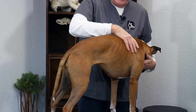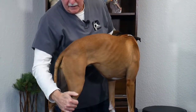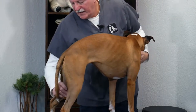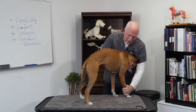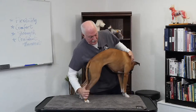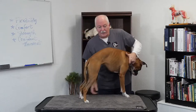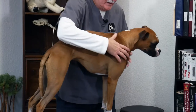I'm going to notice any kind of muscle knots, any bumps, any patches in the hair that may be unusual. So I'm just going to go over the dog's body and give a general assessment of how the dog is today, because she's going to be different in 20 minutes when we get down off this table, because she will have had the memory of a massage. That's a good thing.